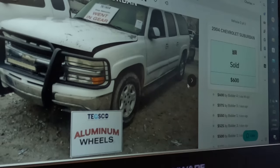2004 Suburban, it sold for $600 plus auction fees, so $700 and almost $800 on that one. It's okay. It's an okay deal. That's about what I figured it'd go for, and that's what it went for. So they got a fair deal. No great deal, but a fair deal.